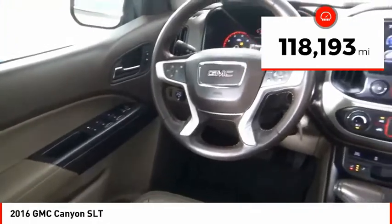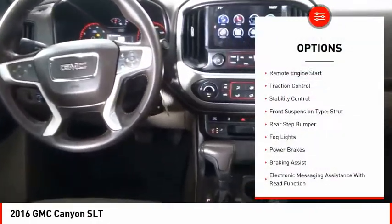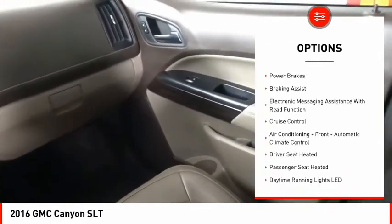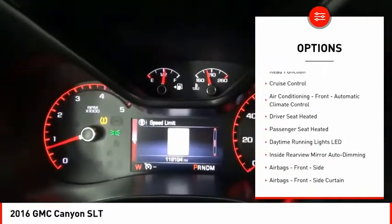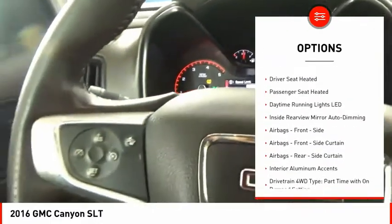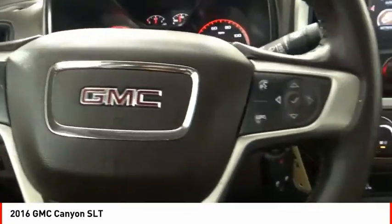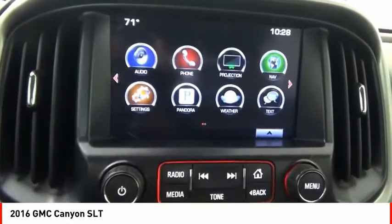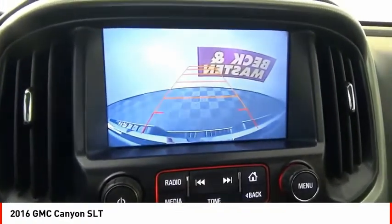Here are some of this vehicle's great options: remote engine start, traction control, stability control, front suspension type, strut, rear step bumper, fog lights, power brakes, braking assist, electronic messaging assistance with read function, cruise control. Come take a test drive today.